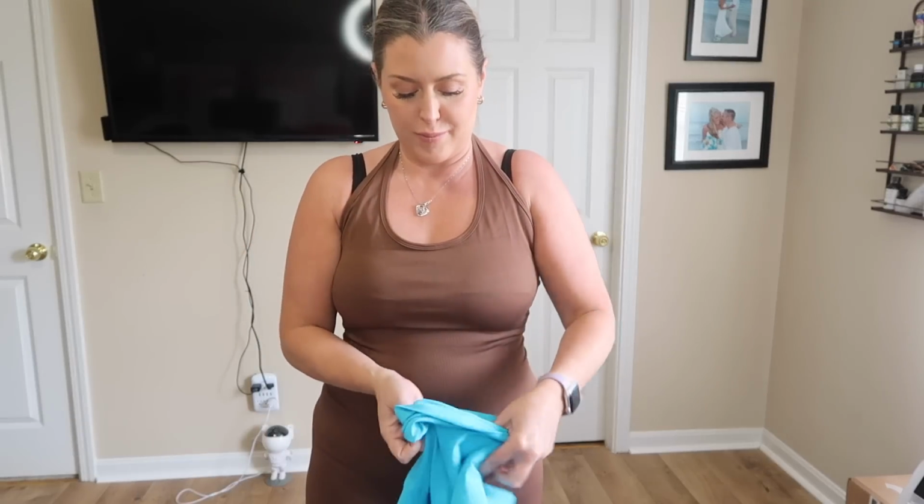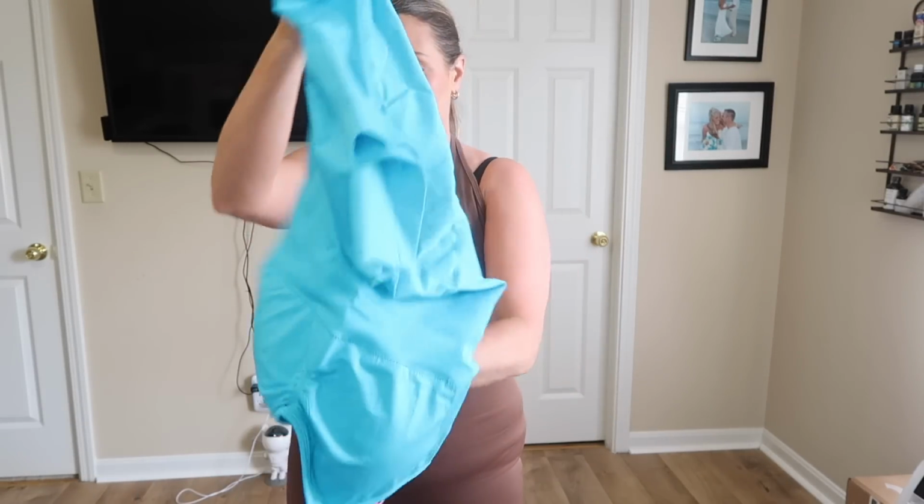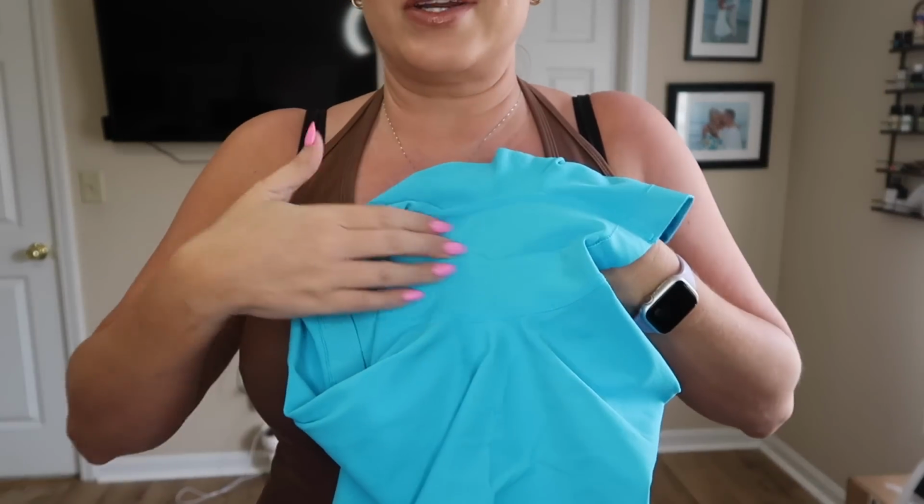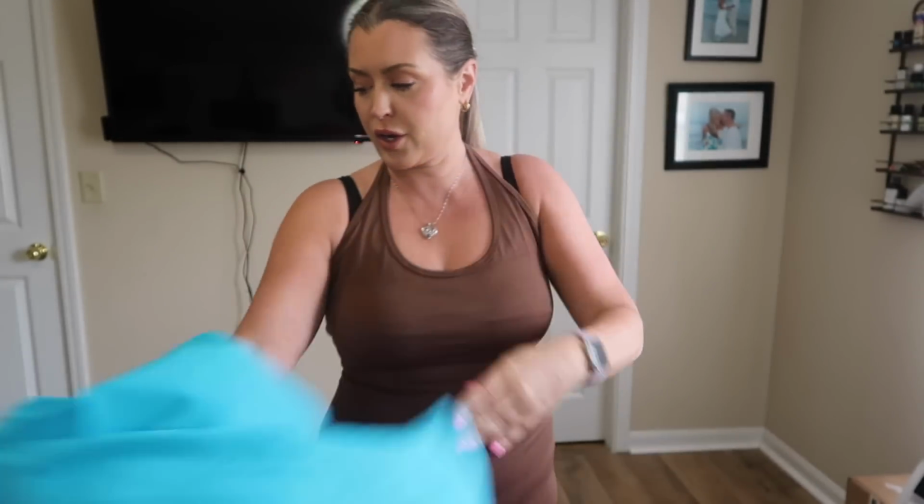They have a little bit more protection in the business region. You guys see that? Maybe not, but it's kind of like a built-in panty or undergarment kind of thing.